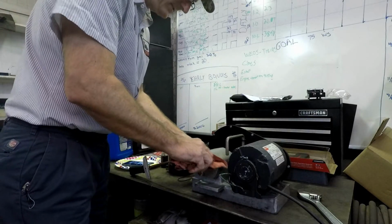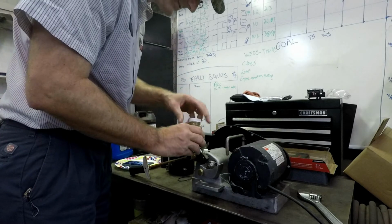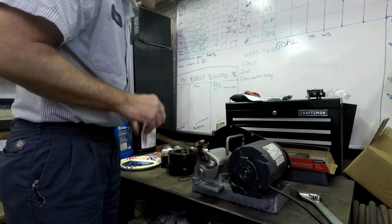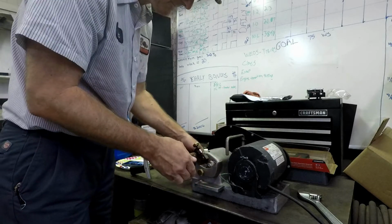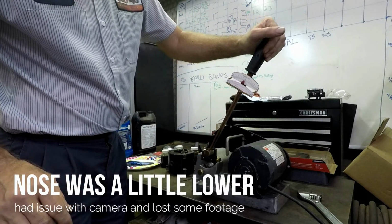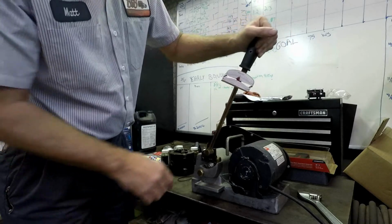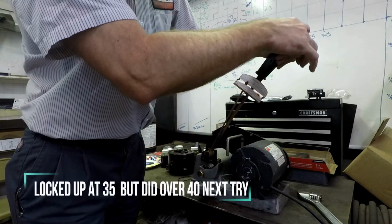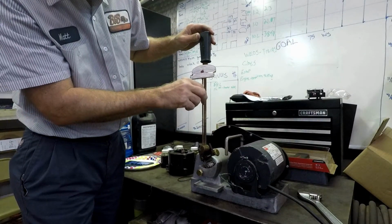This will be our last sample here. It's going to be a synthetic with 12,000 miles on it, believe it or not. Which, by the way, regardless of this test, I wouldn't recommend. That is pretty amazing, because it locked up the very first time at about 35.